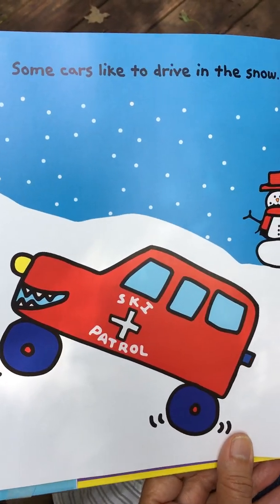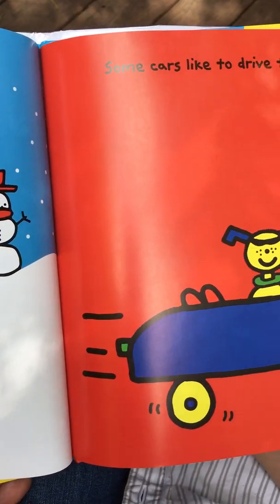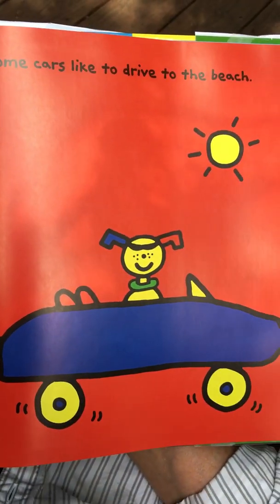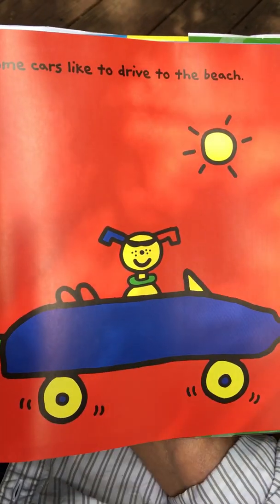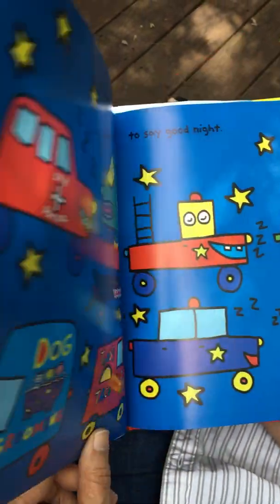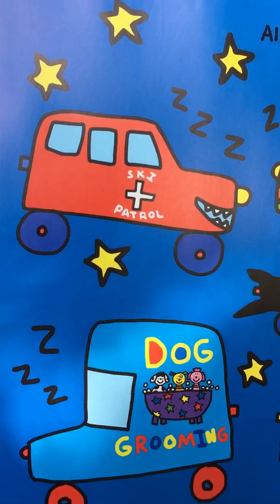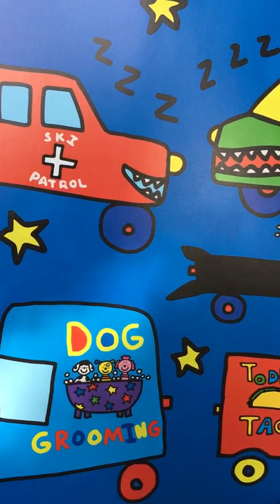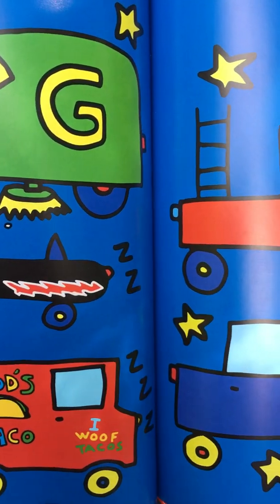Some cars like to drive in the snow. Some cars like to drive to the beach. You can see it's a sunny day. All cars and trucks love to say goodnight. All the different kinds of cars and trucks.